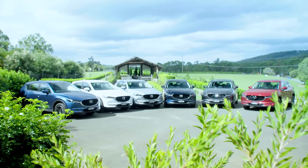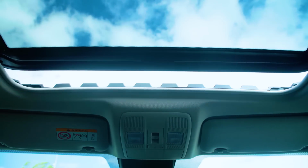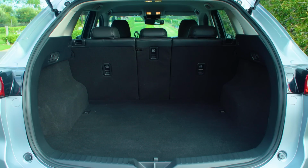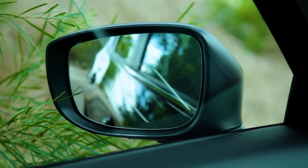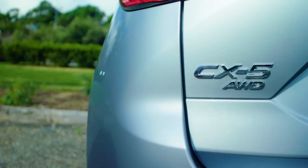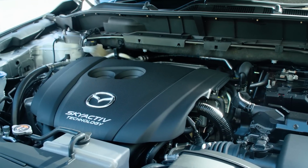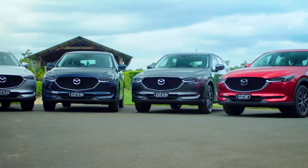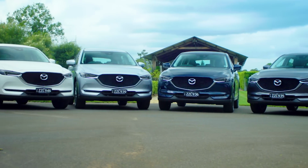Mazda has chosen to offer 12 variants of the new CX-5, and although that might seem excessive, we think it's warranted, because this has been the best-selling SUV in Australia since 2012 when the first generation model launched. This second generation uses the same platform and drivetrains as its successful predecessor, but with much sharper design for the exterior and significant improvements inside.